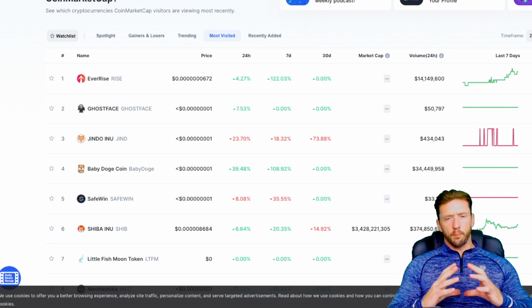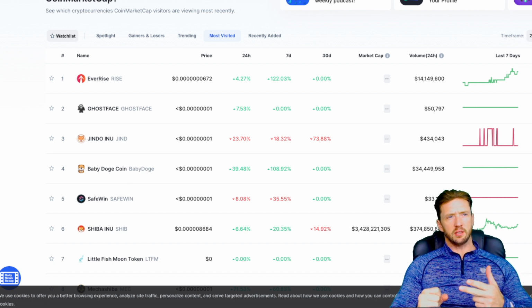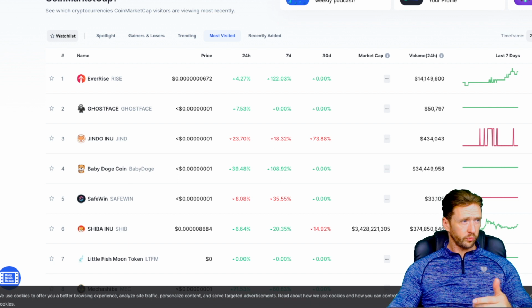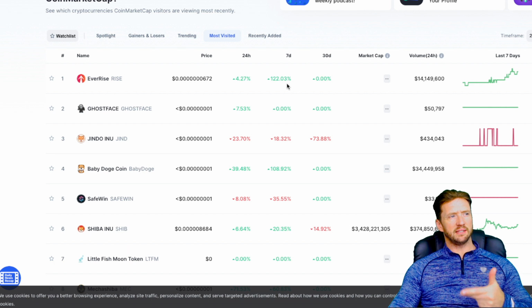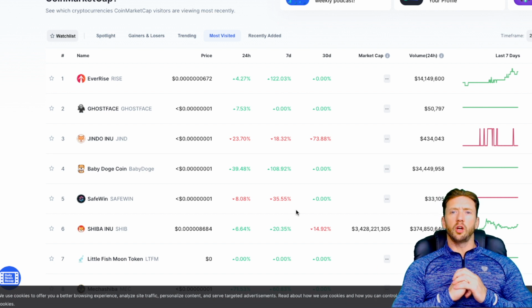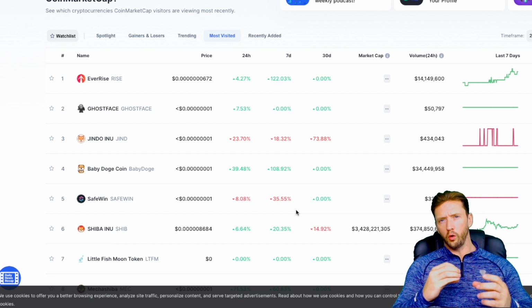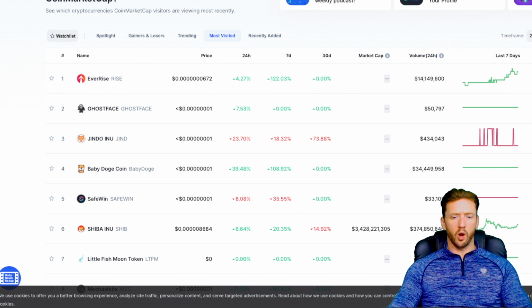So that's the price action. We really need to go over the last 24 hours and the last days. So again, like we say, in at number 1 in the last 24 hours is Baby Doge, followed by Shiba, followed by EverRise. But in the last 7 days, EverRise takes the leading spot, Baby Doge takes a close second spot, and Shiba is way down in third. As I said, it was worth waiting till the end because now you know what sort of gains these two meme coins and one insane coin are making and how the price action is working.